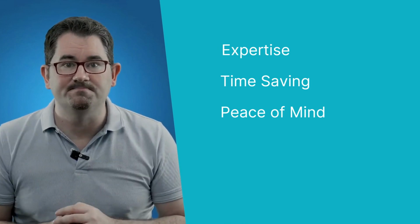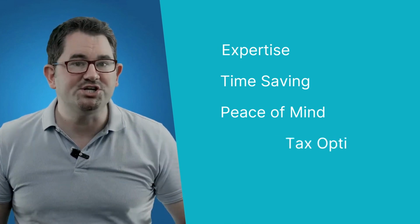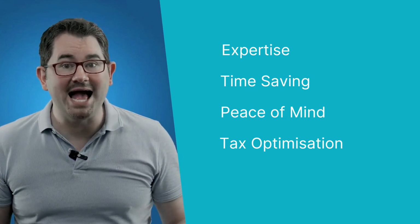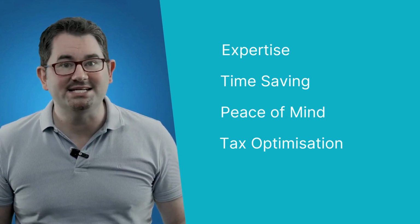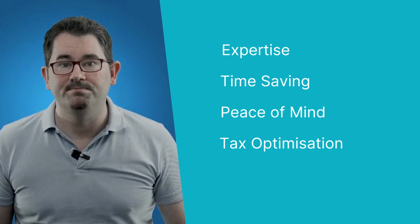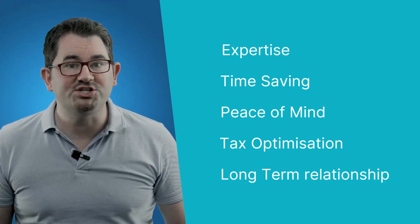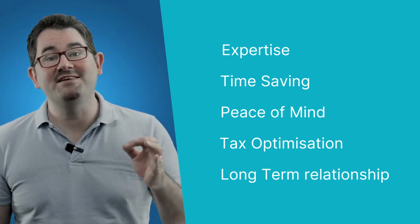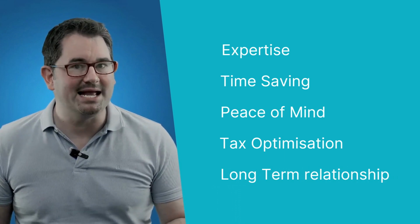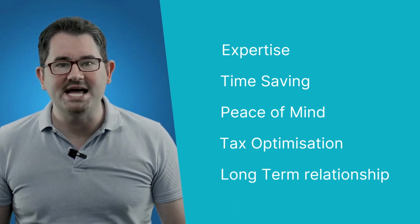Tax optimization. Accountants can identify potential tax deductions and credits, maximizing your tax savings and reducing your overall tax burden. Long-term relationship. Accountants can serve as a valuable resource for ongoing tax advice and planning, helping you make informed financial decisions.